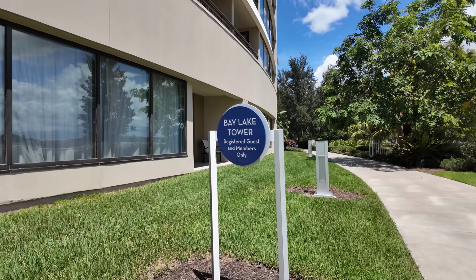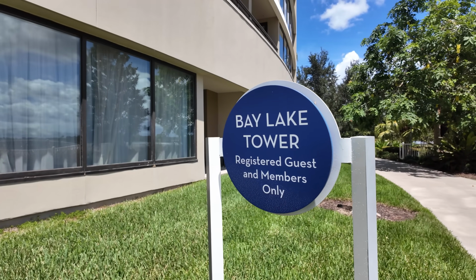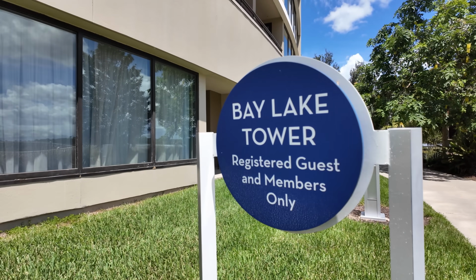This is actually, I believe, the final Disney resort that I needed to check off so I could officially stay at all of them. I think the Contemporary was the last one, so now we've done them all. I can't wait to cycle through them all again.